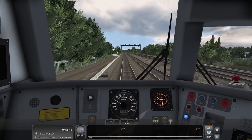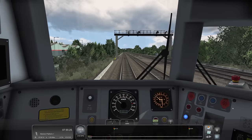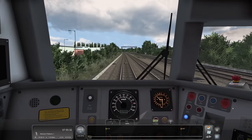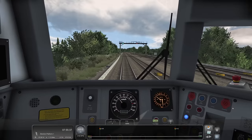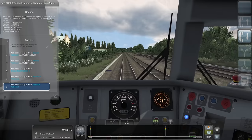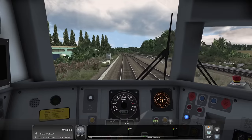Now, I'm not hopeful that in a mile and a half, or under a mile and a half, we'll get up to full speed in this 170, but we'll give it a good go. I reckon we could be quite early here into Ilkeston. I'm wondering after Alfreton if we're going to get held, because obviously it's saying what time we should arrive at the top in the briefing, but these stops, it's not got a timing on it, so maybe we're going to be late. I don't know.